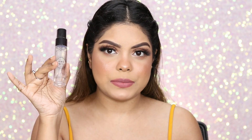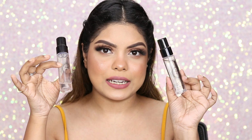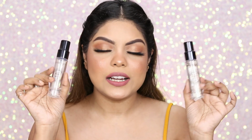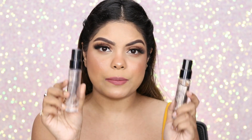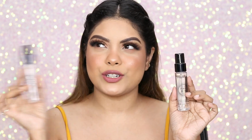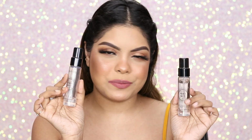And moving on to the next product from Smashbox, which I love, is their primer water. Now this is the emptied one. A little bit is left. This is the new one which I grabbed recently. This is my second bottle. This is the third bottle. Love this product as well. You can apply this before applying your makeup and after you're done with your makeup. So this is a great product.